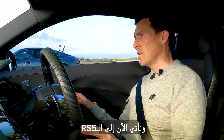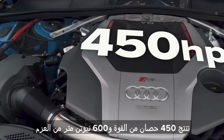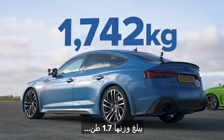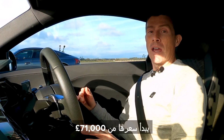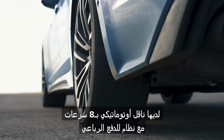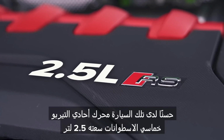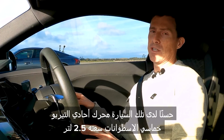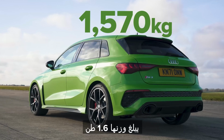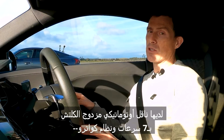Now we come on to the RS5. It has a 2.9 litre twin turbo V6, puts out 450 horsepower and 600 newton meters of torque. It weighs in at 1.7 tonnes. Thought it'd be heavier than that. Anyhow, it costs from £71,000. It's got an 8-speed automatic gearbox with all-wheel drive. Finally we come to the new Audi RS3. Now that has a 2.5 litre single turbo 5-cylinder engine with 400 horsepower and 500 newton meters of torque. That weighs in at 1.6 tonnes.